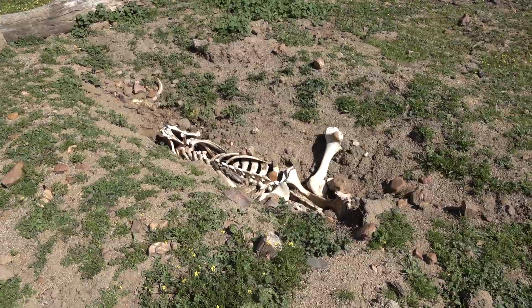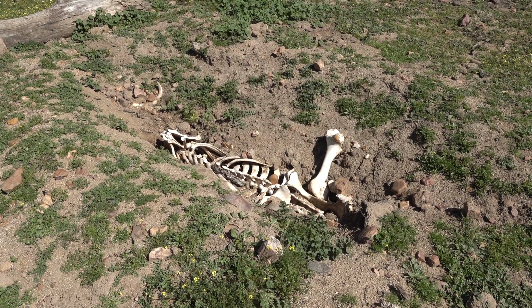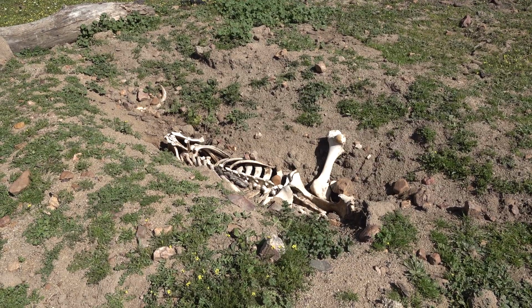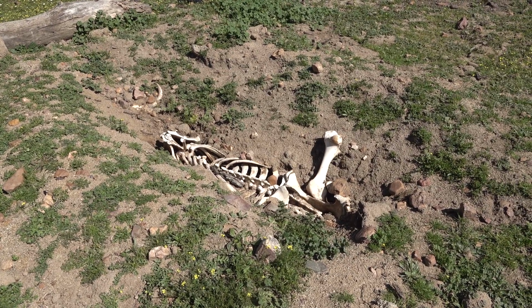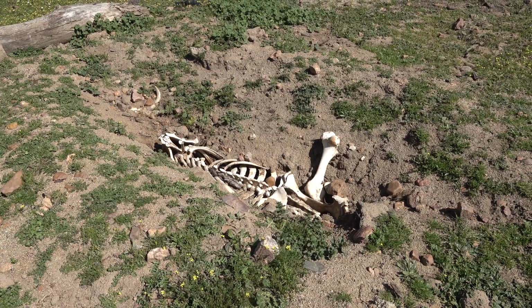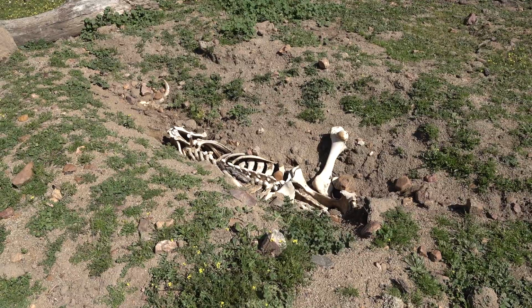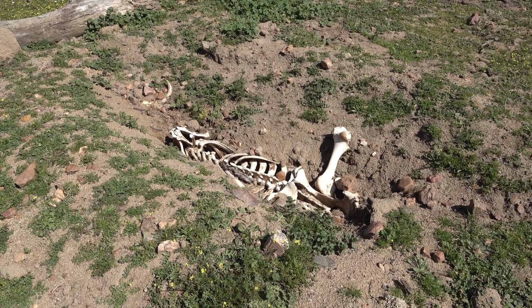Apparently some wildlife, we suspect foxes, has been digging here in order to get to this. That is a bowl that we put in here, and they have opened it up, and now we see the bones. So I think we should cover it again.